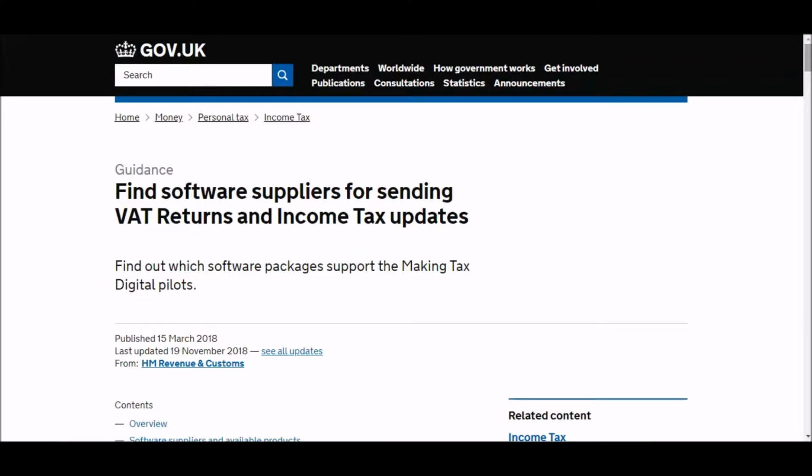Now, if you want to take part in a trial of those, with Xero you will have to sign up to a free trial. With QuickBooks, there is a link to a demo company, and that is at tinyurl.com/UKQBdemo. So if you go onto there, you'll be able to have a play with it and see what you think.